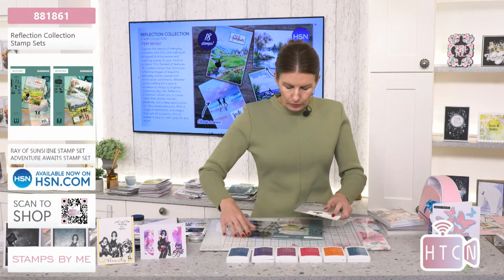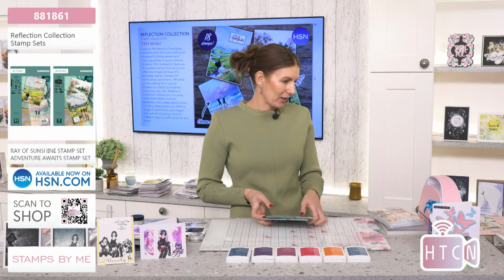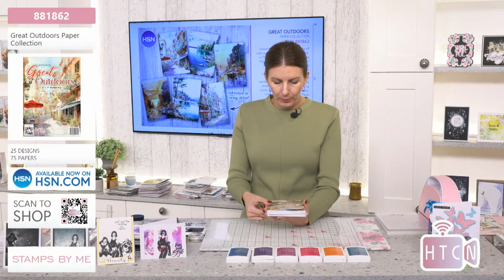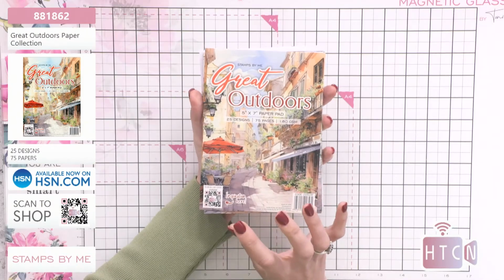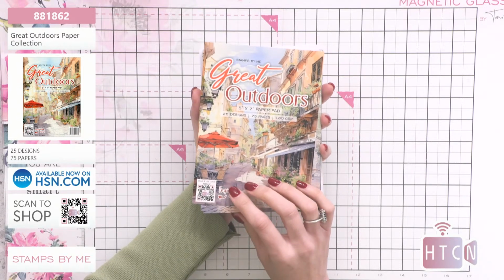Now, let me show you the paper pad as well, and then I'll show you some samples, because there's no point me separating them because the design team have used them all together, okay? That would just be problematic. So here are the papers. The papers are 5 by 7, 25 designs, 75 pages, 180 GSM.